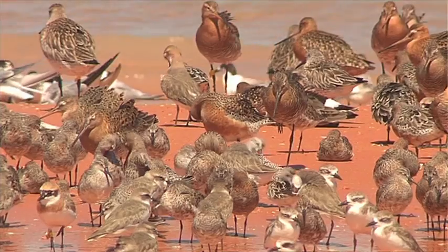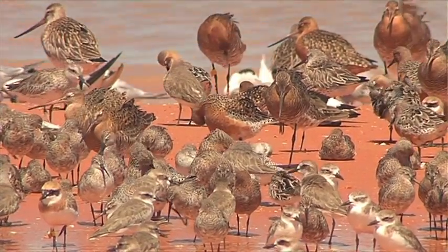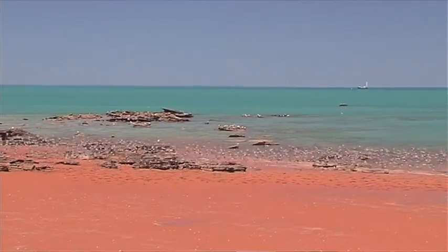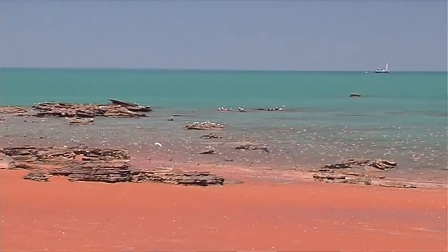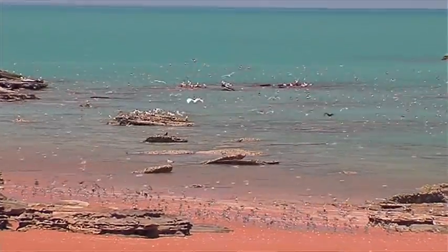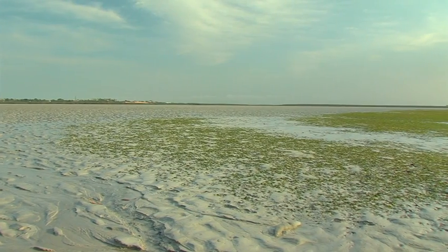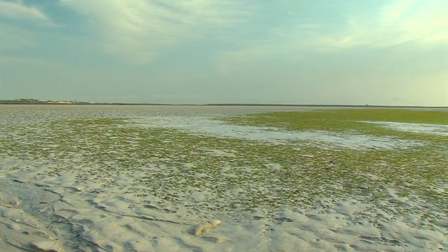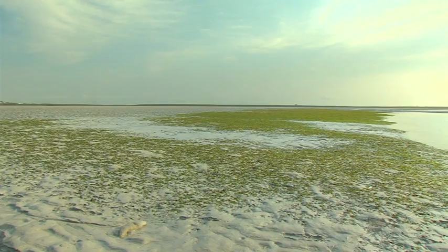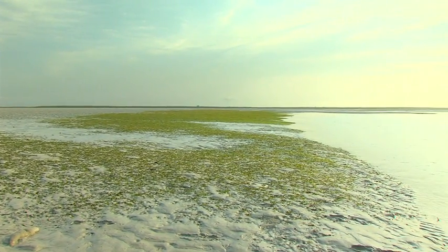And migratory shorebirds will travel some 10,000 kilometres from the northern hemisphere. They'll fly all the way to Broome so that they can come here not to breed but to feed on this extraordinary amount of marine invertebrates. And then of course you've got, as I said, the seagrass meadows, and you've got the mangrove communities. They're key drivers of life because they're nurseries for fish and many other forms of marine life.